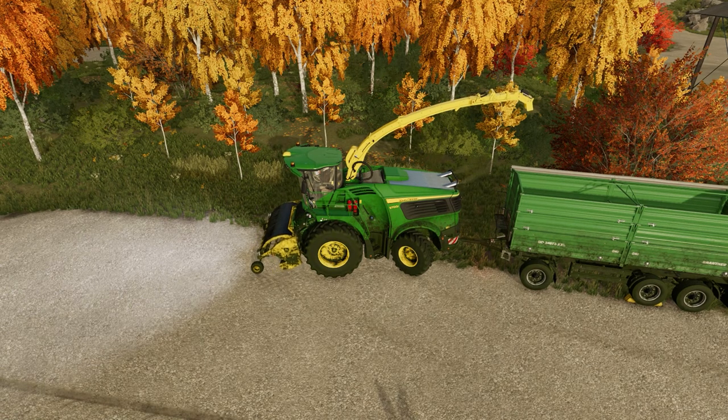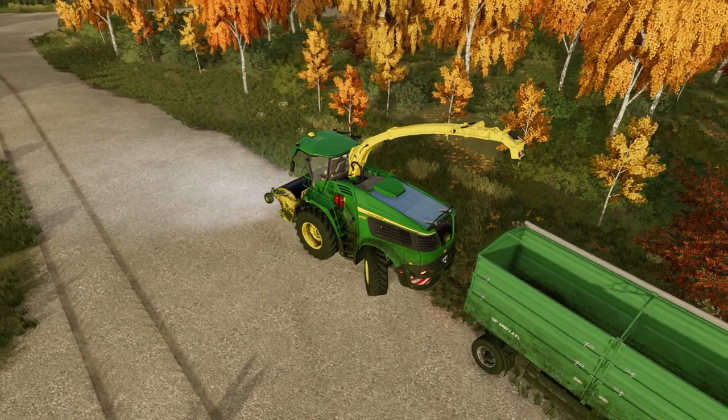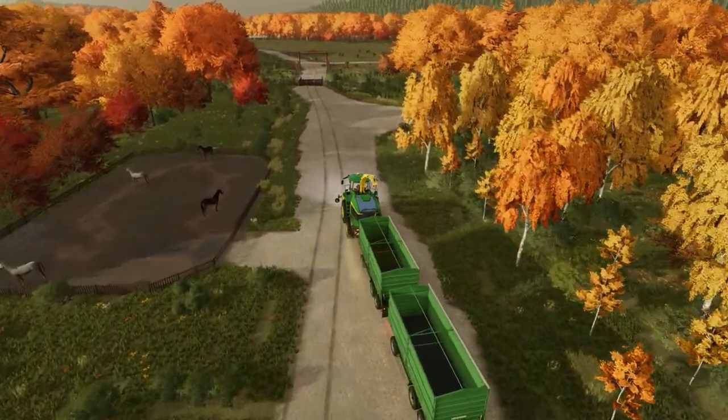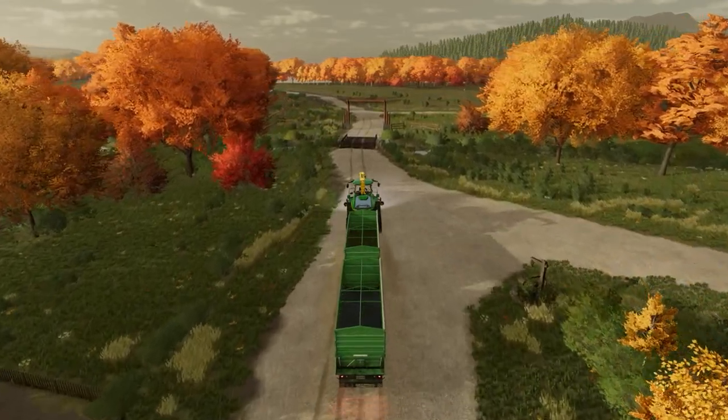No. I want to hook up to these trailers. Oh, I guess my hitch is not quite close enough. I thought we was. There, that's a bit better. That's a bit better indeed. All right, we should get this front unfolded, though. Otherwise, I will forget. And then now, we're ready to rock.